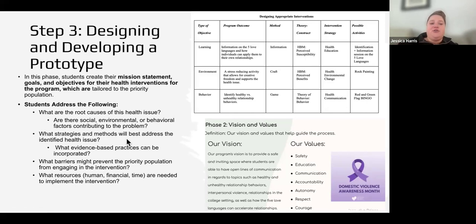So here we see that students really are addressing what are the root causes of the issue, right? Which then they need to take into consideration multiple things such as the social, the environmental, behavioral factors contributing to the problem. So it's not just, this is the issue, here's maybe a cause, but really diving into those other aspects of it. What strategies, methods are going to be the best way for them to address it, which is really the framework that they're looking at, what's the best health intervention that we can do, and also looking at, has it been done before? Has it been successful? And they did that through literature review.